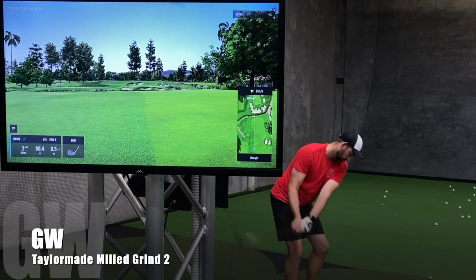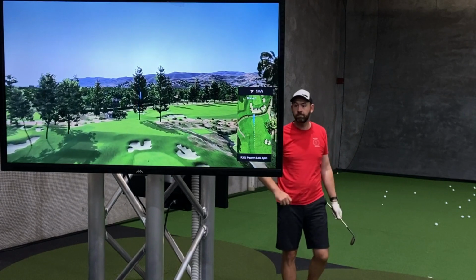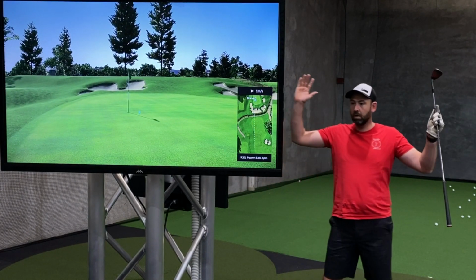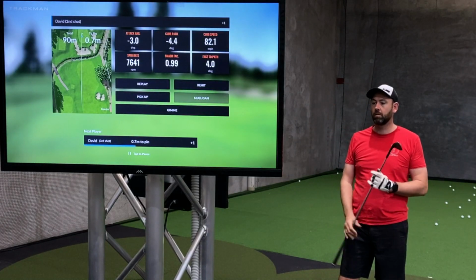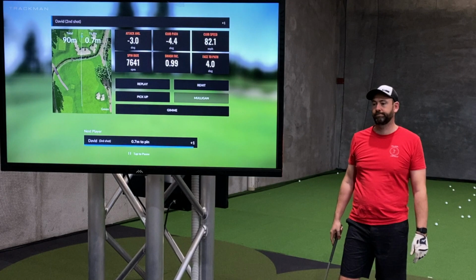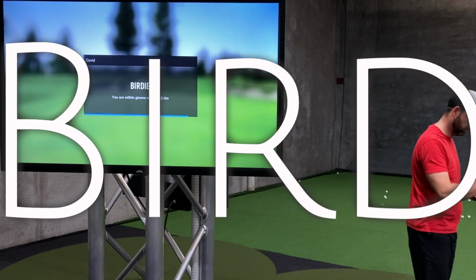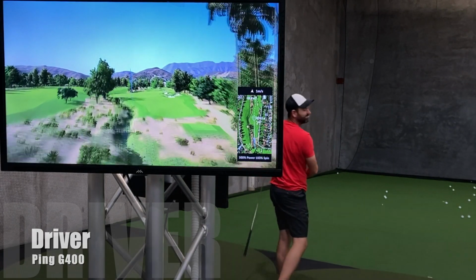That was a great drive. 107 club head speed, a lot faster. Perfect. And you know what that music means. So that was a birdie. So that got me to 1 under actually.